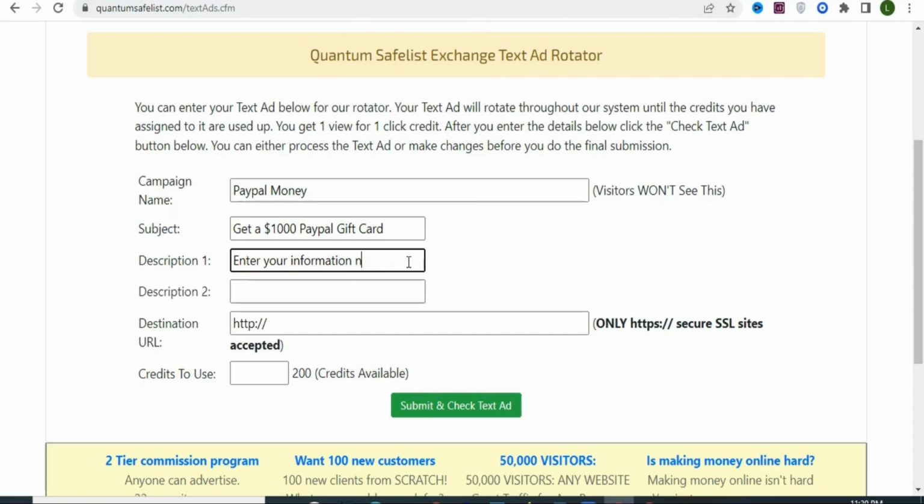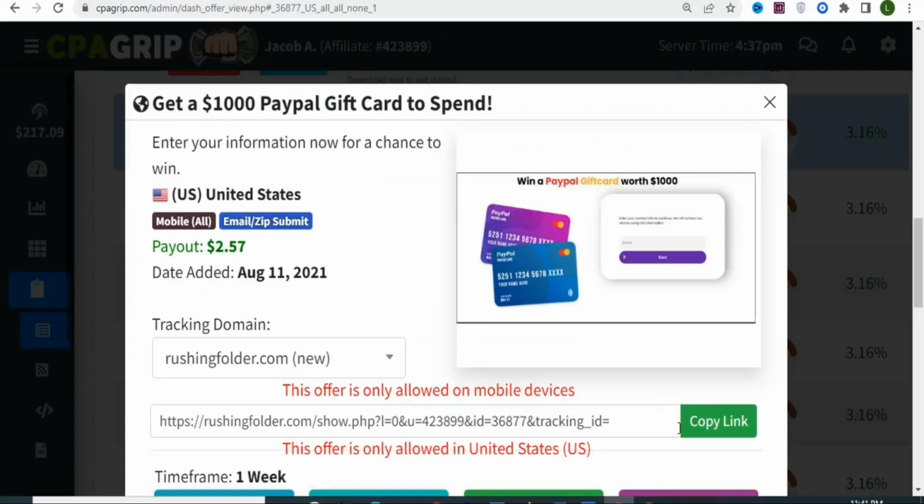So just enter your information. For the second description, you are going to type something like, win PayPal gift card for free. Once that is done, you are now going to paste your affiliate link right here. So you are going to go back to CPA Grip, copy your affiliate link and then paste it here. You just click on copy link so that you can get your affiliate link.